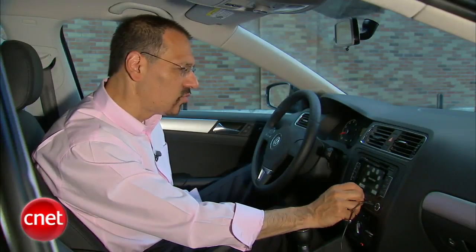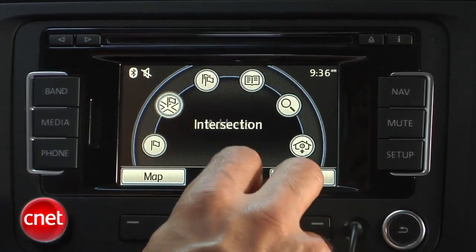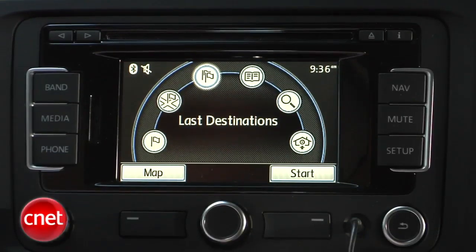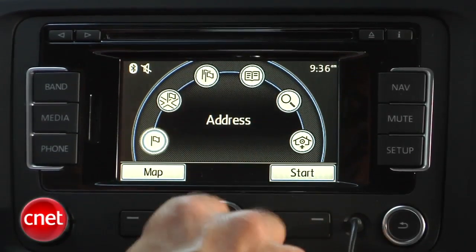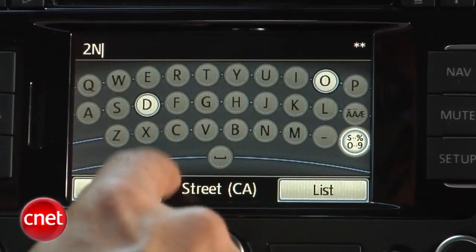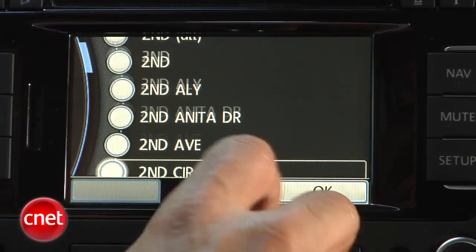Which brings us to this new rolly-scrolly thing that VW is doing in this interface. I'm not sure I'm sold on it, but you roll around to these different choices here. It's stylized for no particularly good reason, but I can live with it. By the way, on this car, they will tell you you shouldn't be entering things as you drive, but they let you do it. Kind of a nice hybrid.